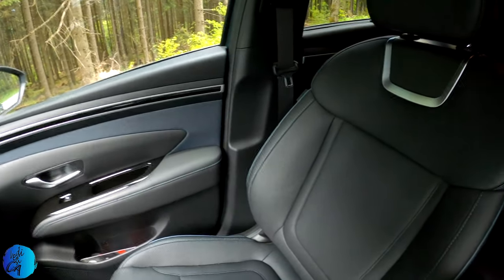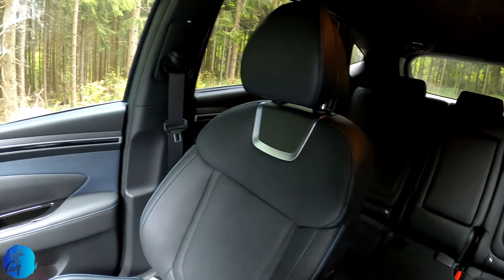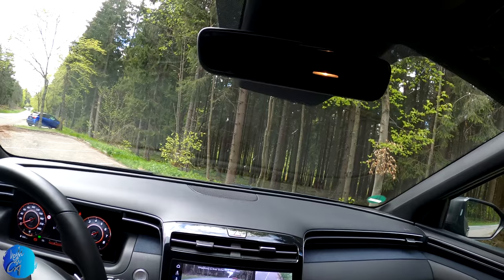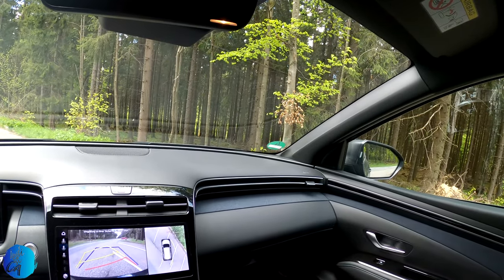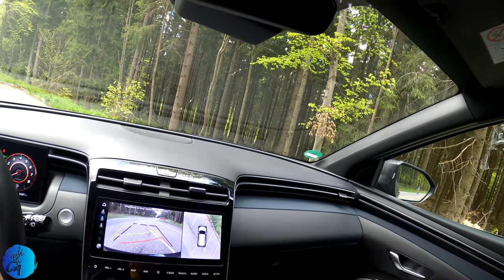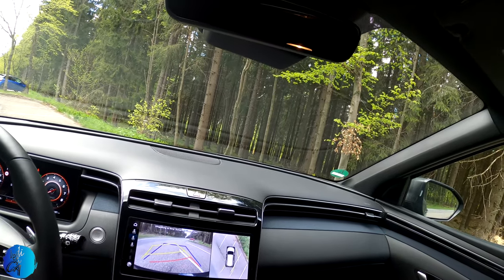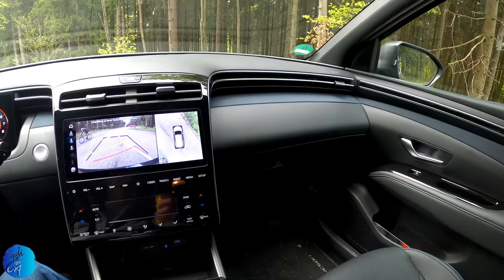What else? The seats are quite good. You had also some aluminium insertion, as I was saying. So you see that somehow they try to stick with the trend right now. All of the cars are improving their quality in the materials they are using, trying to look more creative, more spectacular. You also see this in Hyundai.